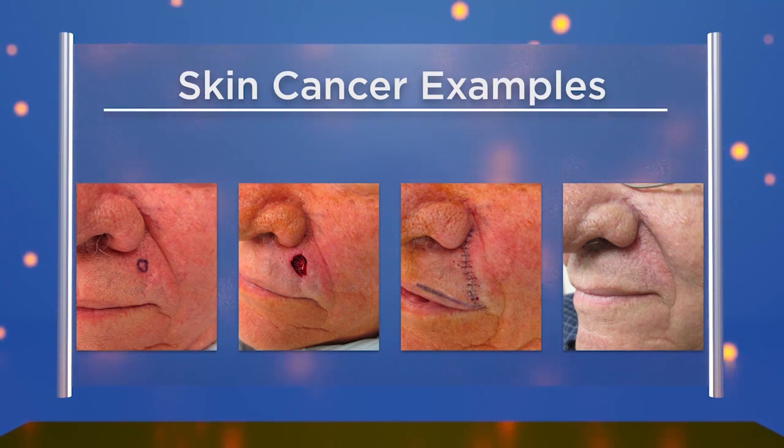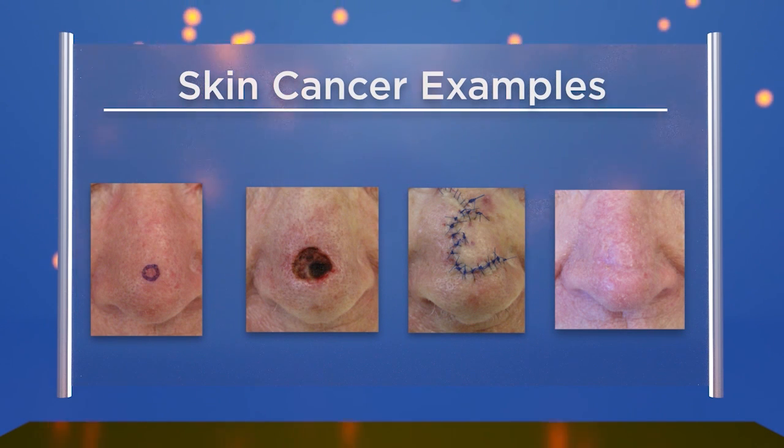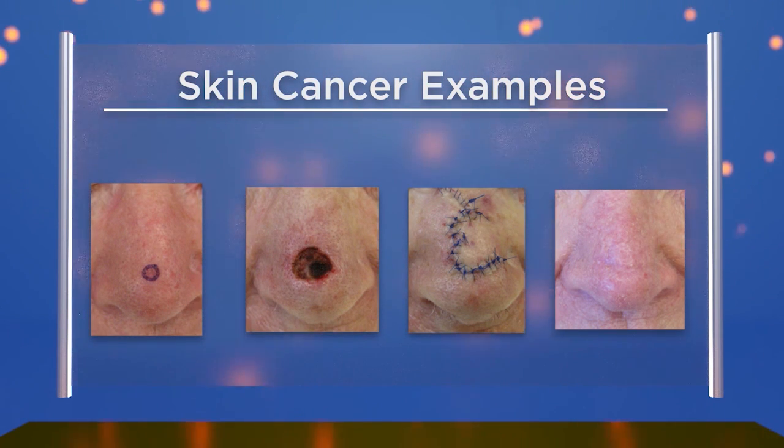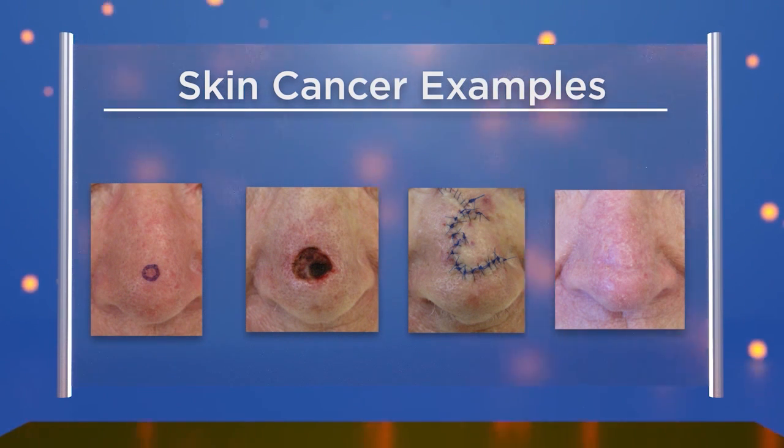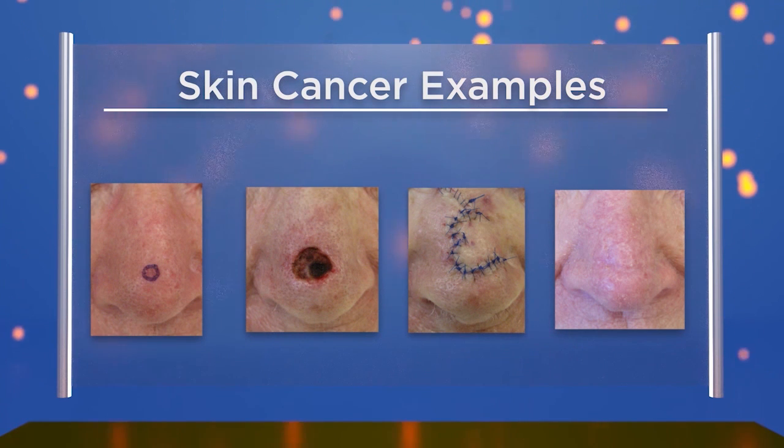Let's look at a little more of a severe case now. This is on the nose. Walk us through this one, doctor. So this is the most common place where I work, is the nose. And this was also a basal cell carcinoma in this lady. And we had to go 3 stages here in order to remove the cancer.